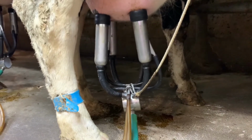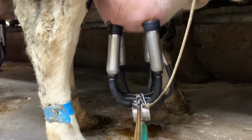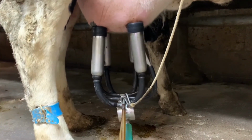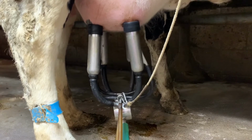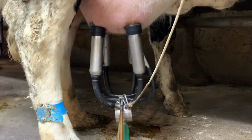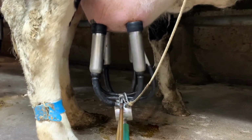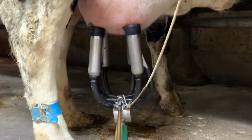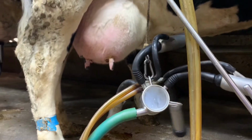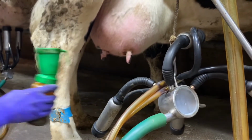When the cow's all done being milked and that light's turned red, the milking machine runs for a few seconds just to make sure all of the milk is out of that cow. The cow takes about 5 minutes to be milked with these automatic milking machines. In that 5 minutes, that cow will give 7, 8, or even 9 gallons of milk. Oh, here comes the milking machine. That's all it takes. We don't have to tell it to stop. It comes off on its own.